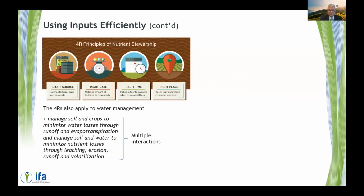The 4Rs apply also pretty well to water management. It is also, as far as water is concerned, about applying the right source, the right quality of water, in the right amount, also at the right time and right place. And there are multiple interactions between water management and nutrient management, which we have to take into account when managing the one or the other.